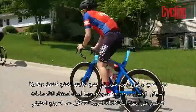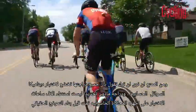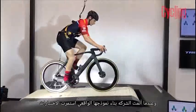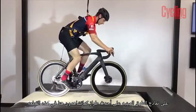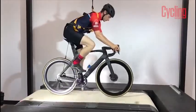Interestingly, Trek say that all of its bikes are now based from CFD testing, and that the Madone in particular was treated to well over 1,000 hours of computer testing before a real version was built. Once the American brand had a sample to ride, testing continued and it stuck the bike on its own state-of-the-art rolling road, and as you can see here, this is one serious bit of kit.